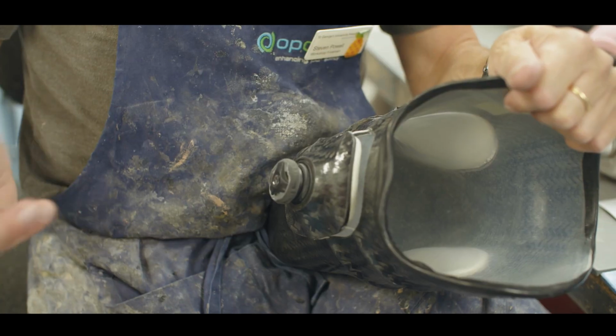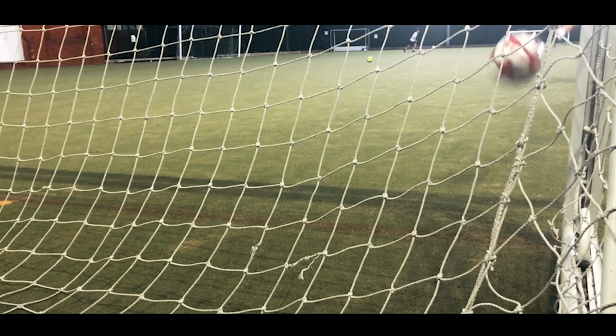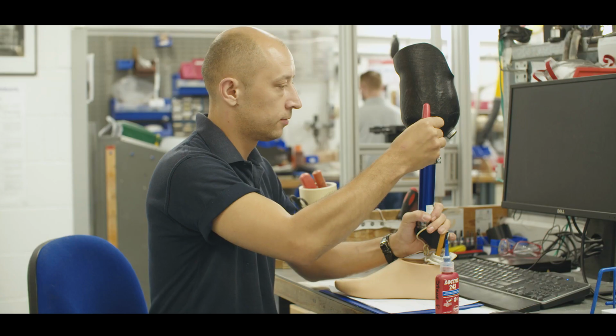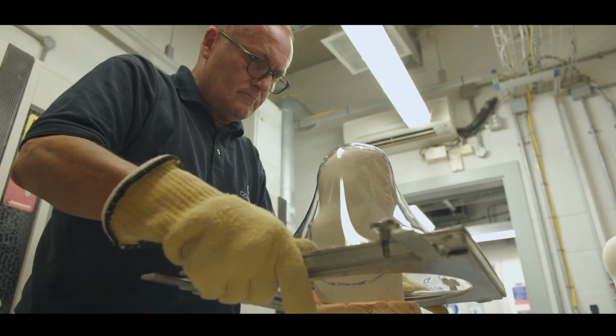This is a socket for someone to adjust when they play sport. A lot of the guys worked here for 30 odd years and they know their job back to front. It's a real nice range of talent that we have.